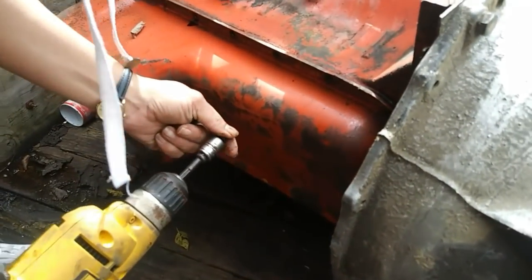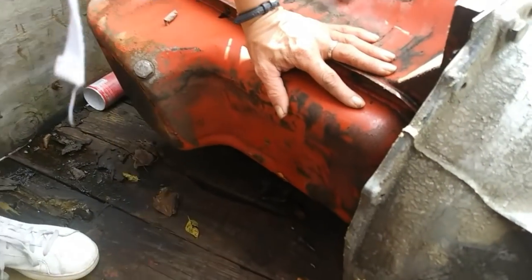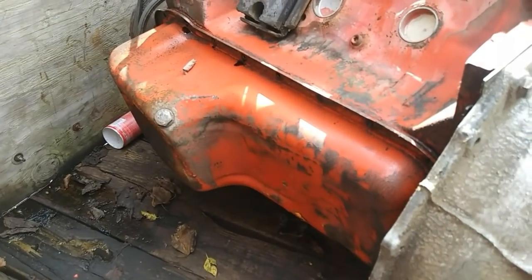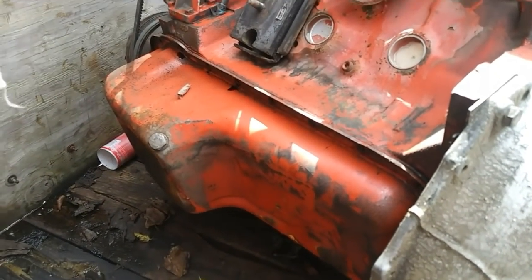I think I found a motor. Somebody put the motor in for $200. It's a good friend of mine. He's been on camera before. He's worked as a mechanic at another shop that I used to know.